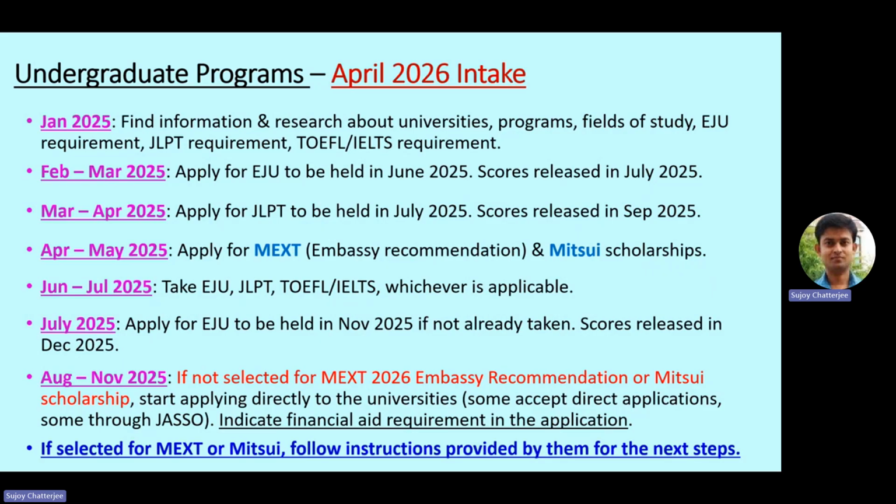You can say that more than 80% of the students get into the courses in April and the remaining handful in September, October. So it will be beneficial if you consider the April intake if you are planning to do higher studies in Japan. So for April 2026 intake, the preparations must begin 16 months in advance, that is in January 2025.